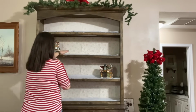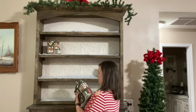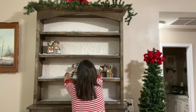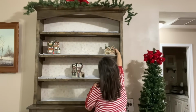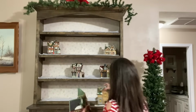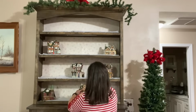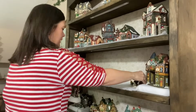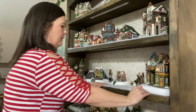I love how it turned out. It looks so stinking cute and I am really enjoying it. Every one of these houses, of course, normally would need to be lit up with a little bulb, but because each one of my little shelves has an up light, or actually a light coming from the top shining down, I don't have to take the time to put individual bulbs in all of these houses. And that's my favorite part, because putting those bulbs in every one of those houses is so tedious, and it is my least favorite thing to do when I put my Christmas village up.